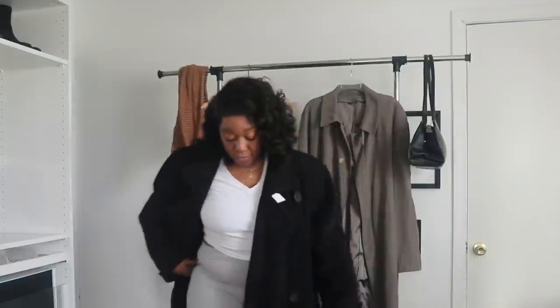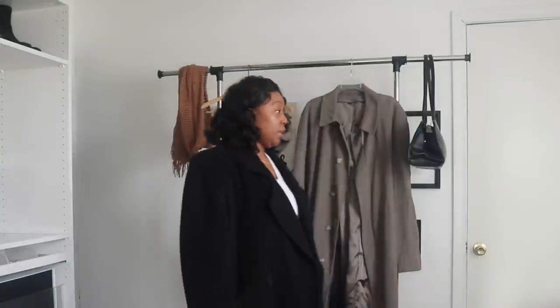These coats are coming back. You see everybody with these coats now, so I'm just grabbing them all up. Cause see, I've been wearing these type of coats before they even got back trendy. So super nice. I love this one. So that's how the black one looks.